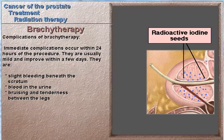Complications of brachytherapy. Immediate complications occur within 24 hours of the procedure. They are usually mild and improve within a few days. They are slight bleeding beneath the scrotum, blood in the urine, bruising and tenderness between the legs.